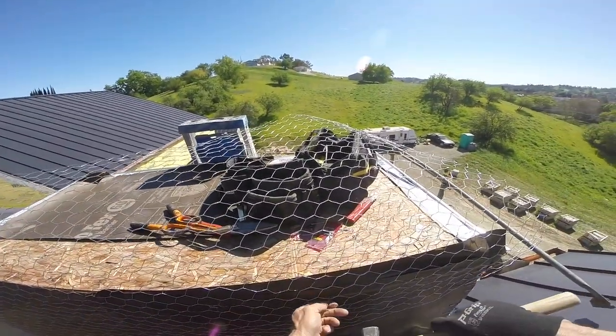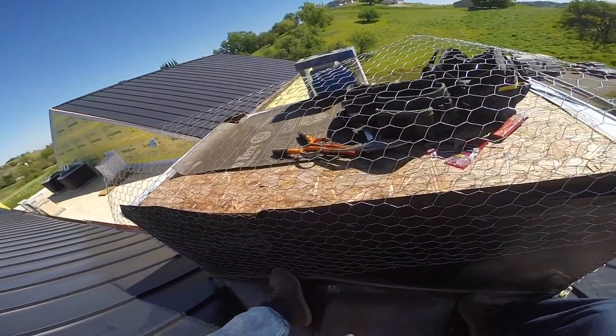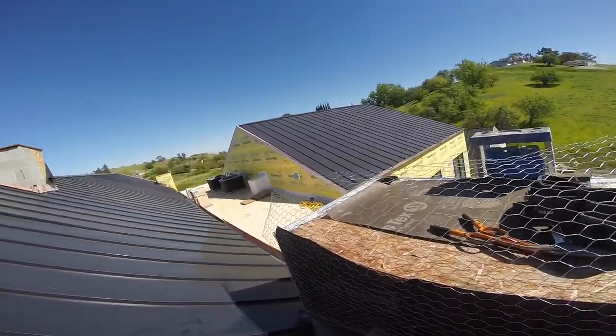Sometimes that happens. A couple weeks ago, I smashed my thumb. The very next day I went back and smashed it in this very same place.